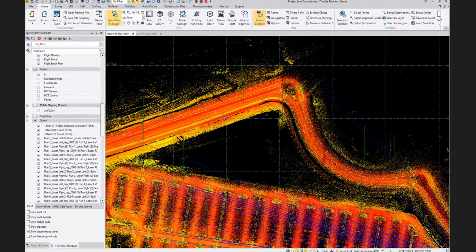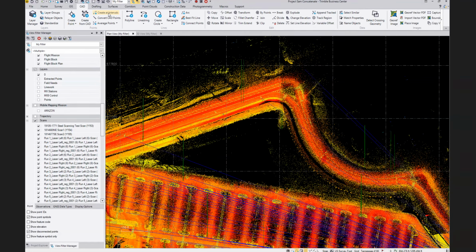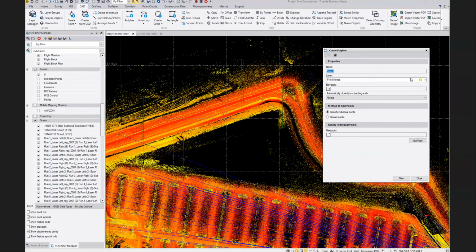If you look at this, it's real easy to go in there in CAD and just create a polyline. Just put on 0 elevation since that's not a big deal, and then just outline this. Let's see if I can show you where I've already done that.